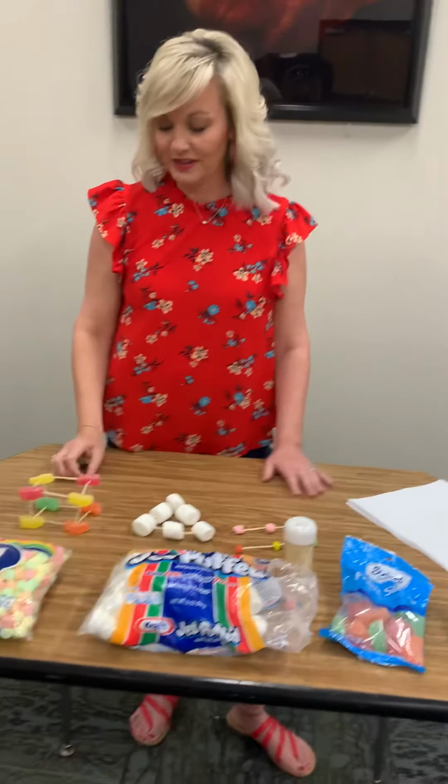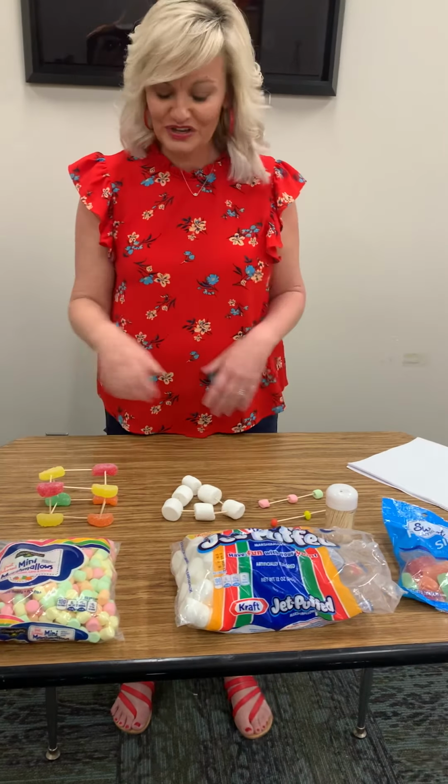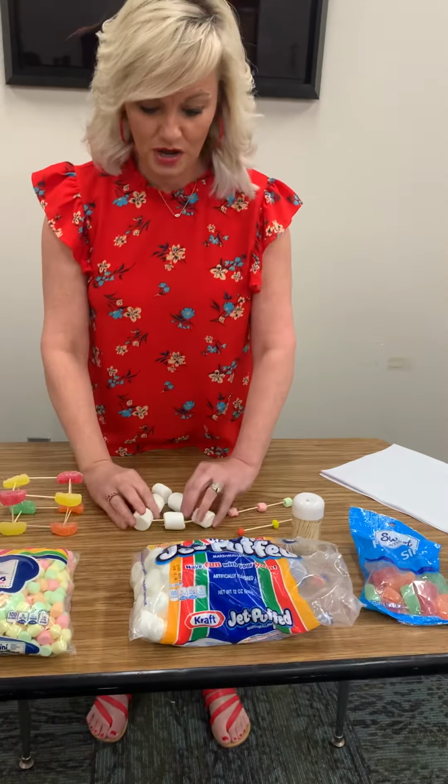It's a yummy one, so that's my favorite part, that as you build, you can eat them, and when you're done, you can eat your structures. So I've made a few little small examples for you.